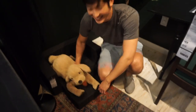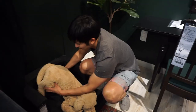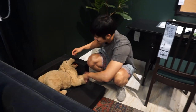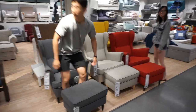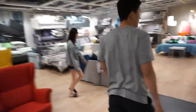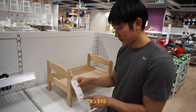Check this out! I think it's too big. That's a bad display. Cute. See, I thought we're shopping for the girls, but these two are slacking. They're shopping for themselves. Yeah, so this is the doll that they're selling. It's $15.